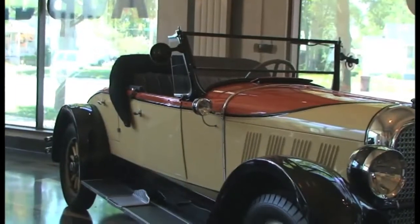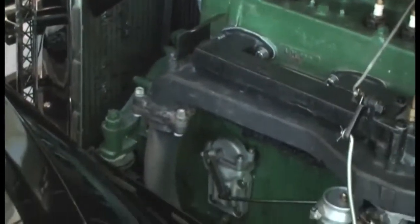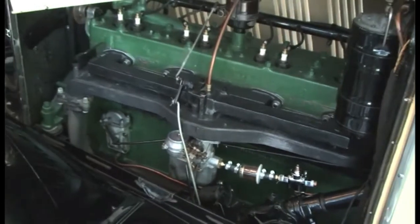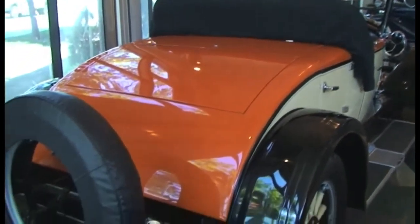Aaron, we have a particular car next to us here. Tell us the year and about this car. This is a 1926 Auburn 888. It's an 8-cylinder roadster. And the interesting thing about this specific car is it illustrates the design cues that E.L. Cord felt were important to help build the image of Auburn Automobile Company.